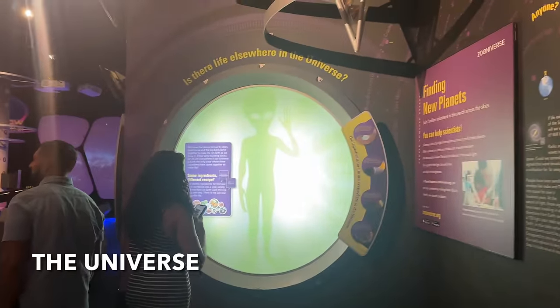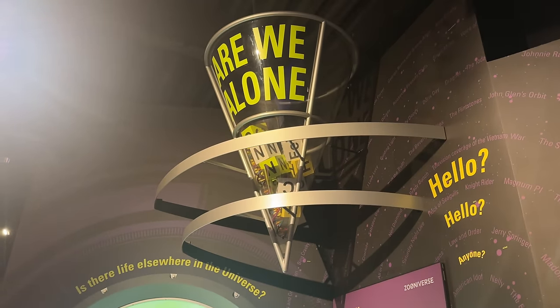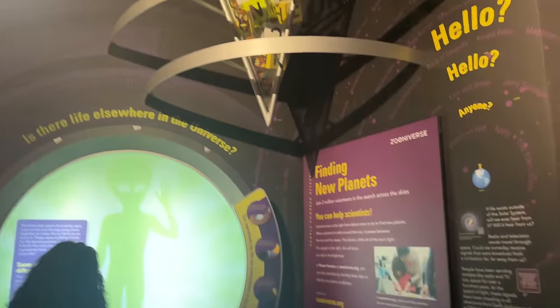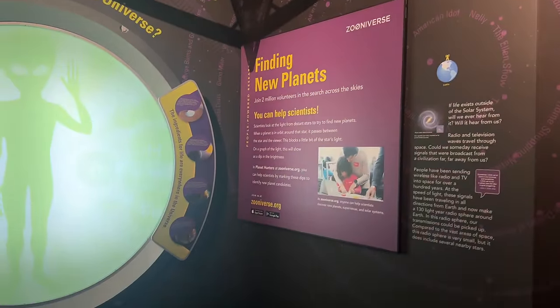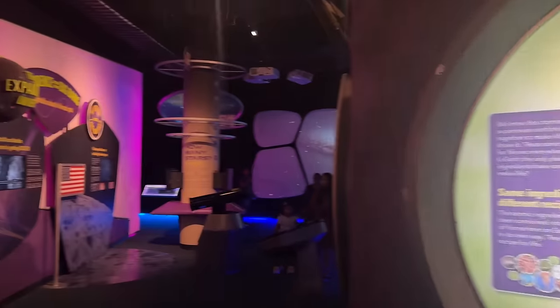Now we are going to see our universe, different planets, and learn about atoms in our body, how old our universe is, and many more. A lot of things to see here. It's mind-blowing.